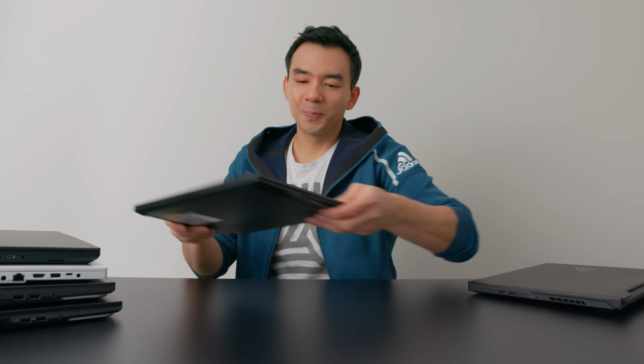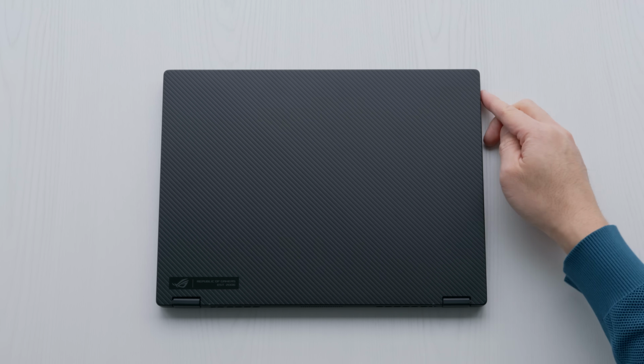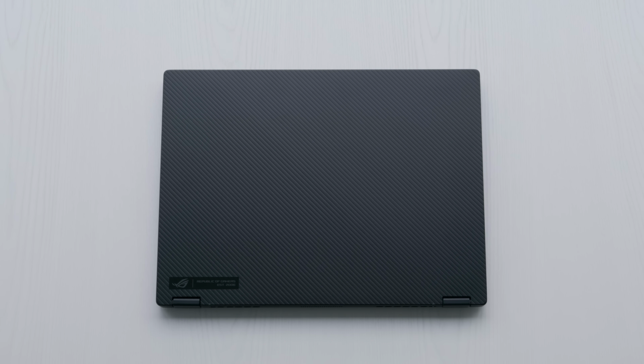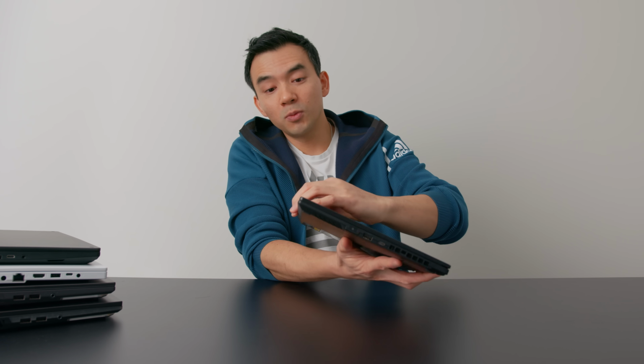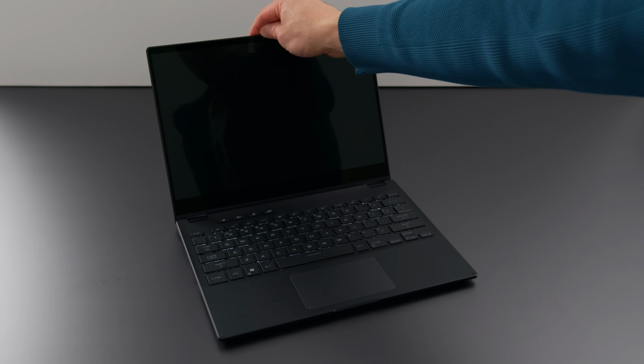So this is pretty cool. This is a 13-inch Ultrabook looking device called the Flow X13. And it looks pretty tame, right? 13-inch device, magnesium alloy, it's like an Ultrabook. And it opens up to be a 2-in-1. It can be folded all the way back to become a tablet. But this kind of product isn't new. I mean, this doesn't even look like a gaming product at all.